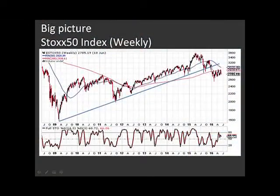And the Euro Stoxx 50, is it different at all? It's a fairly similar sort of setup. I think here the head and shoulders pattern is just a little bit more developed. Again, it goes back to 2009. It is a weekly chart, and you can see the well-defined upward trend that goes back to 2009 there. That trend was broken in December last year.